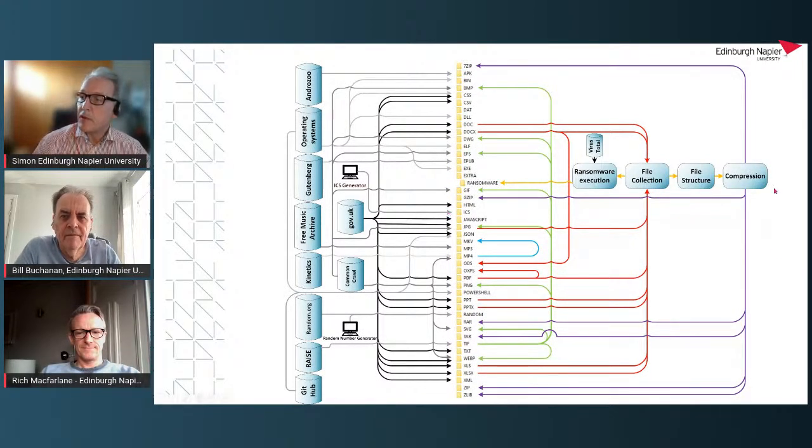So for example, if we look at HTML, we can follow the black arrow back, and we can see that that's actually been sourced from the gov.uk dataset. Or if we look at TIFF, for example, we can see that that's been sourced from the RAISE open dataset. Then on the right-hand side, we have other arrows.